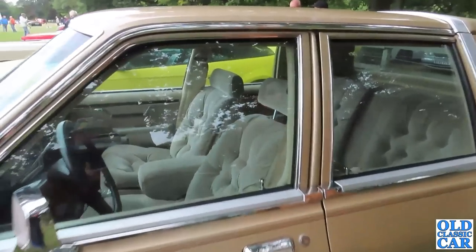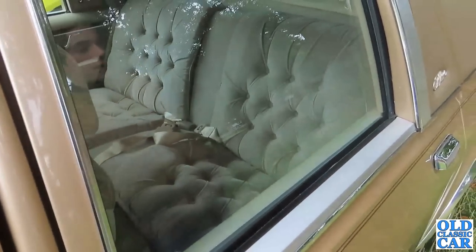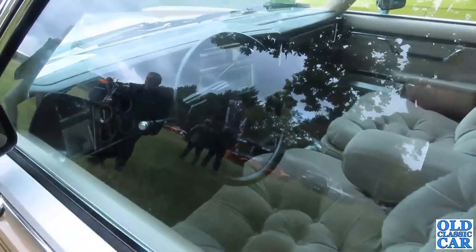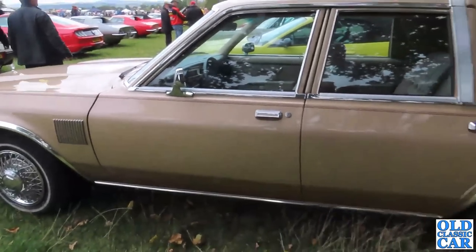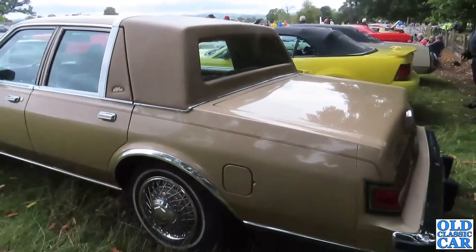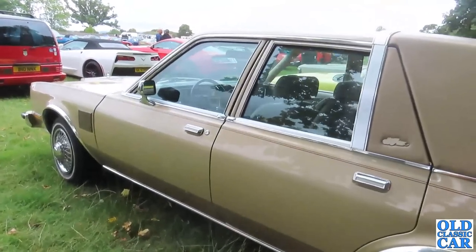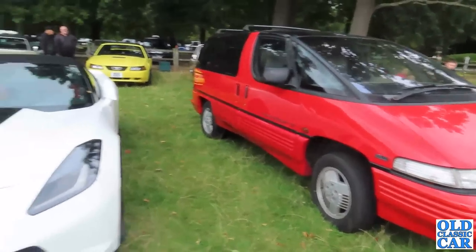Pretty bonkers, aren't they? Look at all that buttoned upholstery. This is the Fifth Avenue edition. Y-wheel style trims, vinyl roof, or part vinyl roof. If you've seen some of the crew heritage meets, you'll remember seeing this Transport GT.